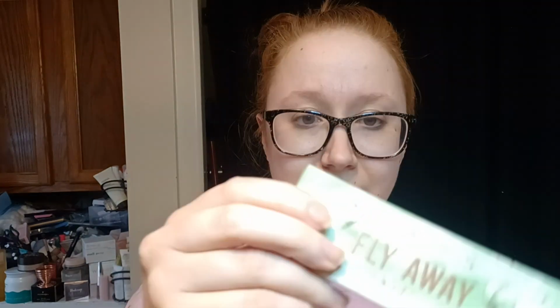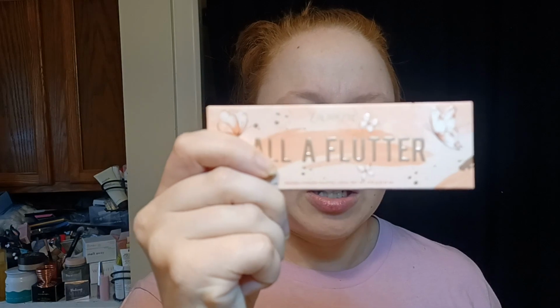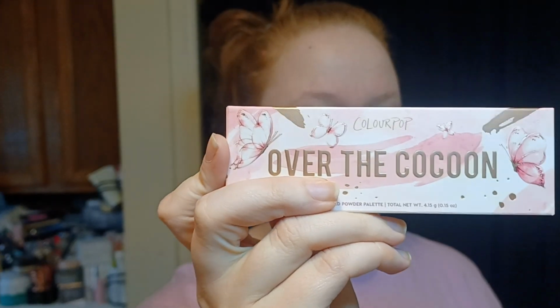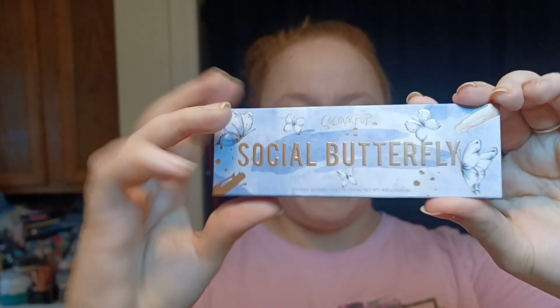It's like 4 little minis. We have Fly Away, which is a pressed powder palette. I'm gonna guess more greens. We have All Aflutter. I feel like there was a full-size palette with that name or something similar. We have Over the Cocoon. I think that's adorable. And we have Social Butterfly. Now I feel like maybe I've seen this one, so we're gonna look at all of them.